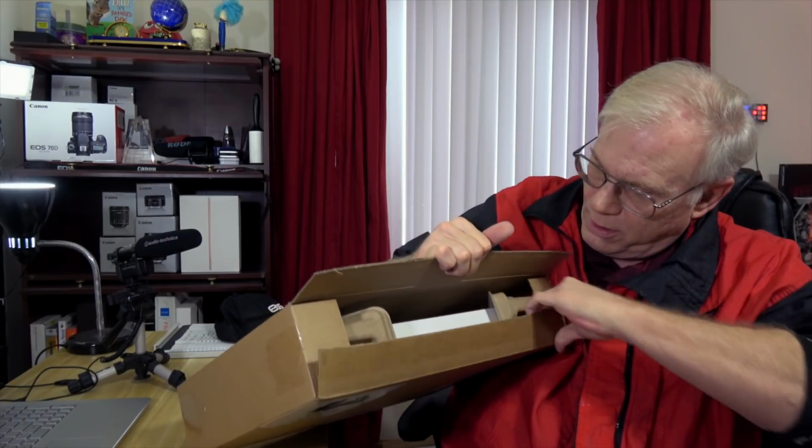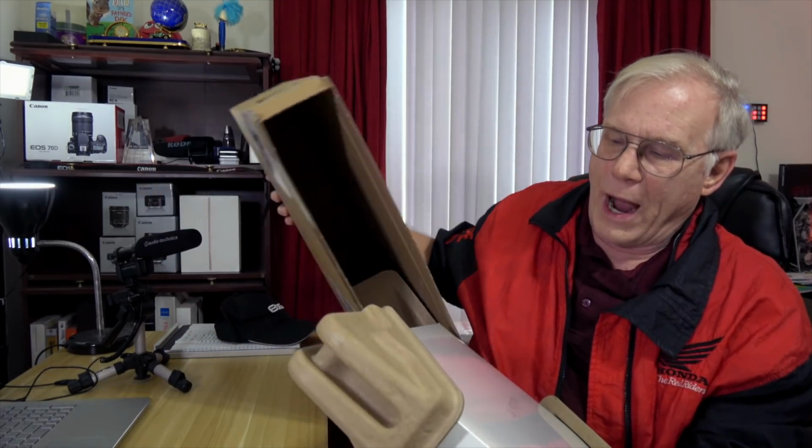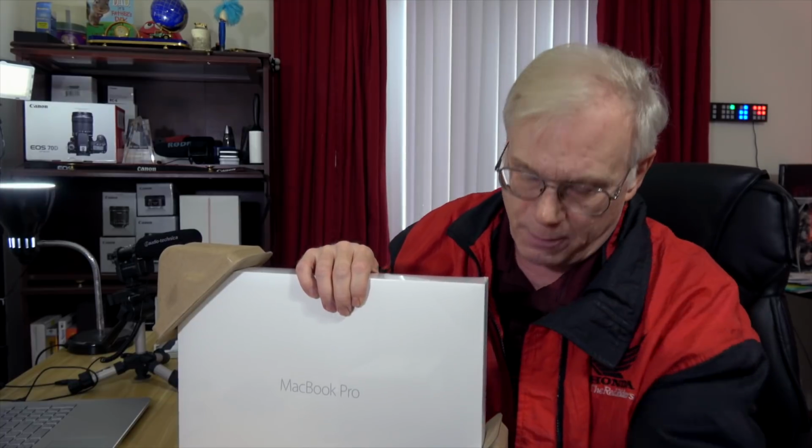Whoa. Oh, that's in there. Wow, wait a second. Was I wrong? They did. So you know what that means. This might be a brand new one, because the last refurb did not come in the MacBook Pro box. Wow. That's pretty cool. I'm happy to see that. Oh man, this appears to be a brand new unit. Could it be? Ooh, let's open this up.